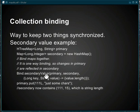You call the secondaryValue static method. You pass the primary and secondary maps, and then a transformation function which takes the key and value in the first map and returns the value in the second map, and then MapDB will just take care of keeping those two in sync. So if you put a key and value in the primary map, the secondary map will contain the same key and the requested value, which is the length of the string in the primary map.